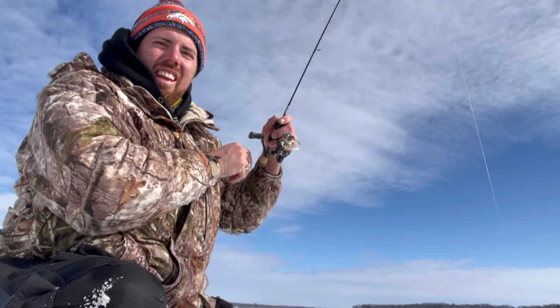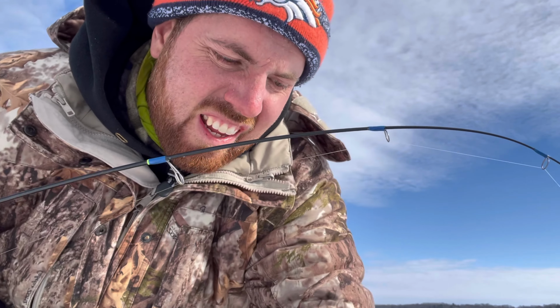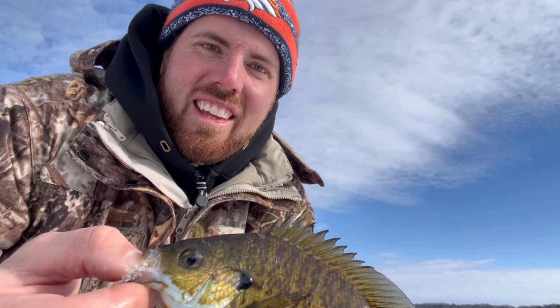I set the rod down, stretched a little bit, and then two fish came in, and by golly, I got one. It is much nicer out right now. Sun is shining, feels halfway warm out. I don't need my gloves. Look at that beauty. That's another one for the frying pan. That's good.